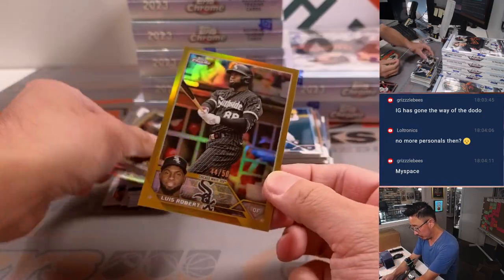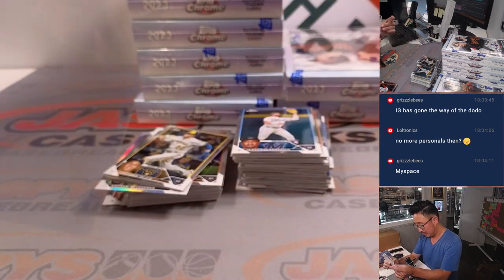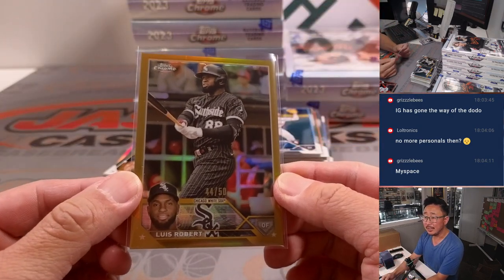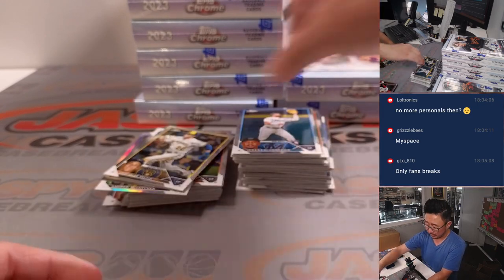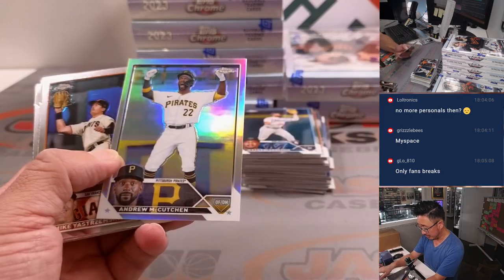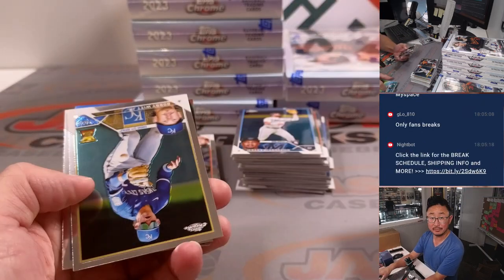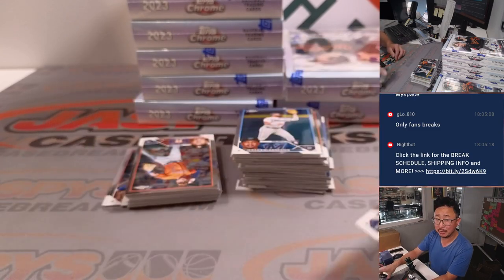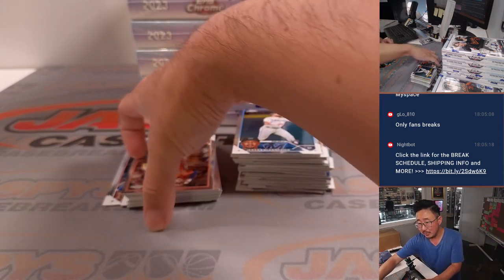We got a gold Luis Robert, 44 out of 50. I was in Chicago in the National last week and took some rideshare services to my hotel and the convention center. There were a lot of people who were obviously Cubs and White Sox fans there, and I saw a guy who was so frustrated with the White Sox. He was bummed.